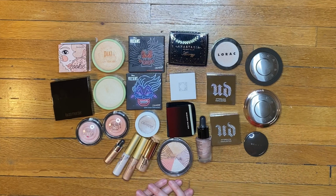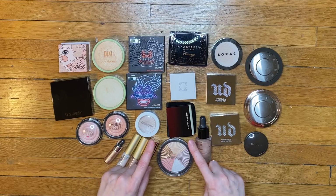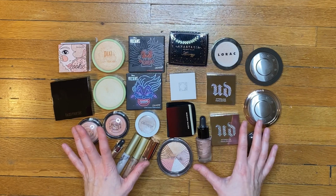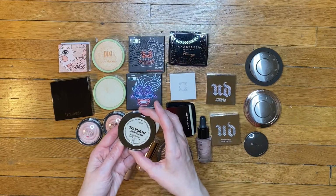All right, where do we start? Clearly, I have a lot. Let's start with some highlighters that are currently in my fall Shop My Stash. I know it's already practically winter, but I am still milking my fall Shop My Stash. And those highlighters are this Lavrova one in Starlight.